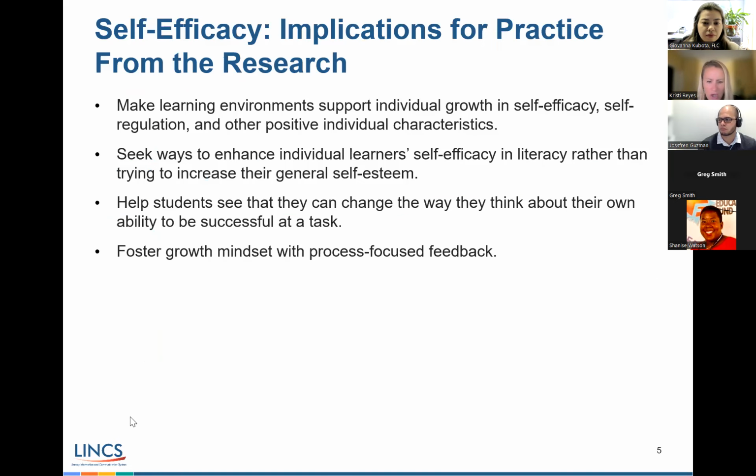As you recall from the first webinar, self-efficacy is concerned with making the learning environment, our classroom, our program, individual tutoring, for example, support students' individual growth in self-efficacy, making them feel, through little successes built up over time, that they can do it. Through self-regulation and other positive individual characteristics.